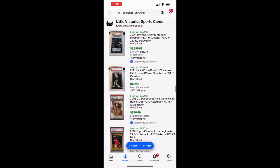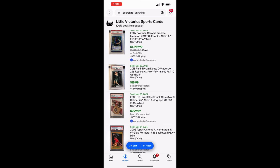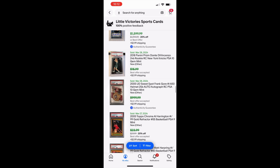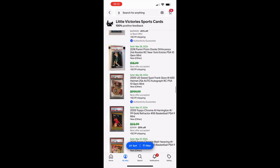Dante DiVincenzo, he's having a great year for the Knicks. Even his PSA 10 mass-produced Prisms are going for around $13.